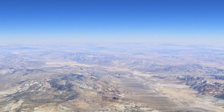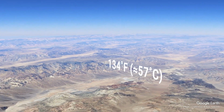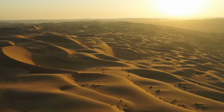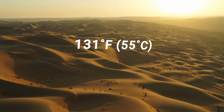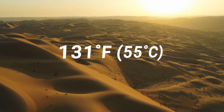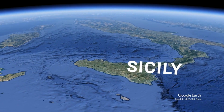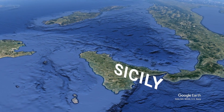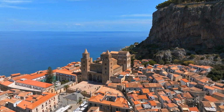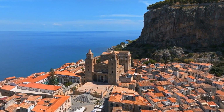California's Death Valley boasts the highest officially registered temperature to date, with 134 degrees Fahrenheit in 1913. Meanwhile, Africa's sweltering record stands at 131 degrees Fahrenheit in Kebili, Tunisia, as noted in 1931. In Europe, the highest temperature ever documented reached almost 120 degrees Fahrenheit in Sicily in August 2021. Then, in 2022, the UK had the hottest summer of all time.